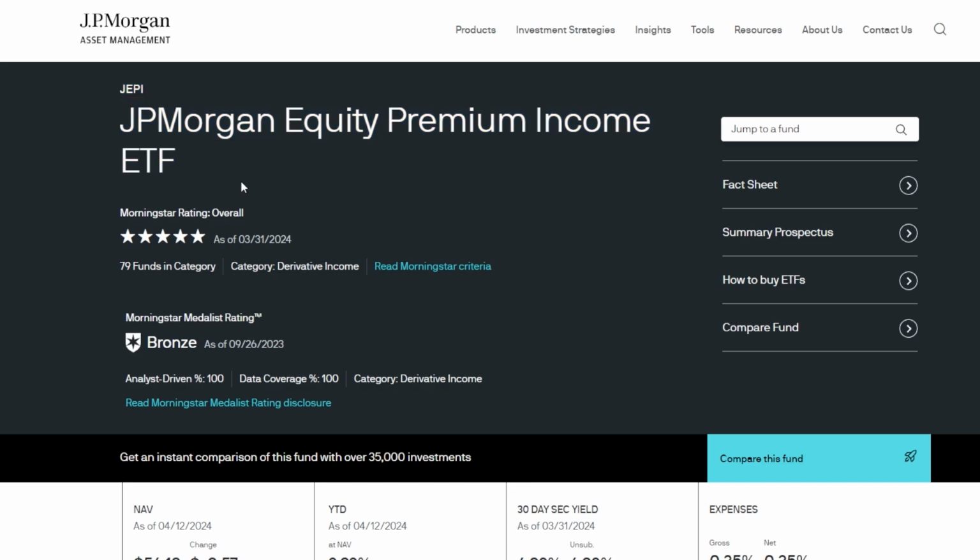So if you're an income focused investor and want to learn more about this ETF that not only pays a ton of dividends, but offers even more than JEPI, make sure to stick around, drop a like down below, and let's get right into it.